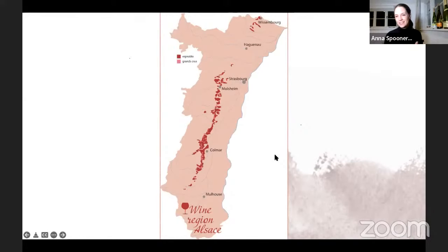And Mahesh and I were actually just talking before the call, how incredible value the Edelzwicker is, the first wine I'm going to talk about in a minute. But you could say that for a huge amount of the wines of this region. Top, top, top quality, but at really quite affordable prices. So let's talk a little bit more about why the wines are so good.